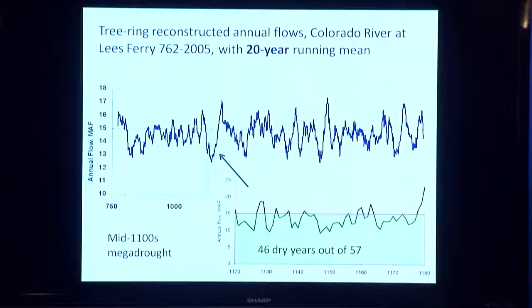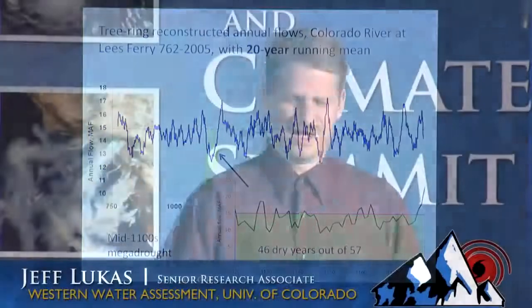This mid-1100s mega-drought, you had 46 years out of 57 that were below the mean annual flow, and very few dramatically wet years that you would need to refill, say, the big reservoirs on the main stem of the Colorado. So, an unprecedented event in the context of the 1,200-year record, nothing that we've seen since 1900. And we've got a question in the back.